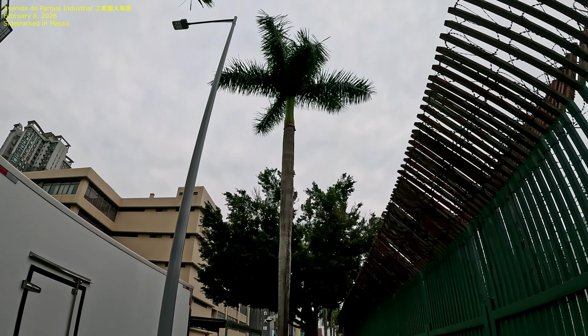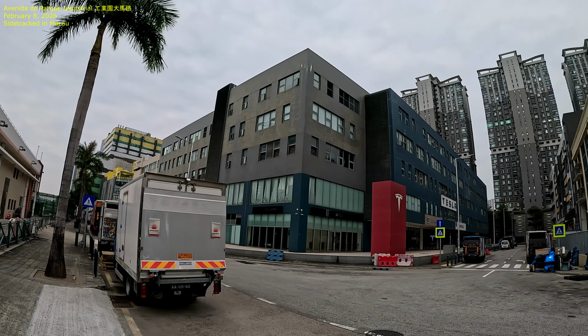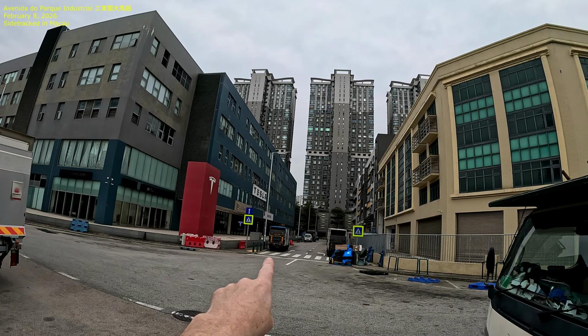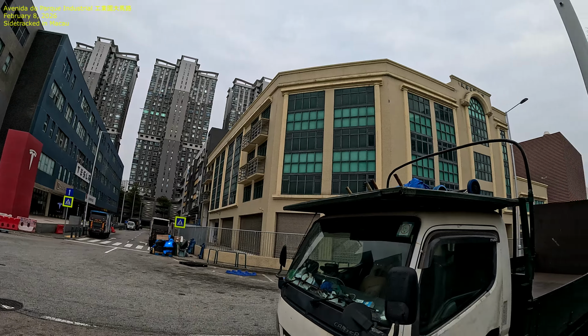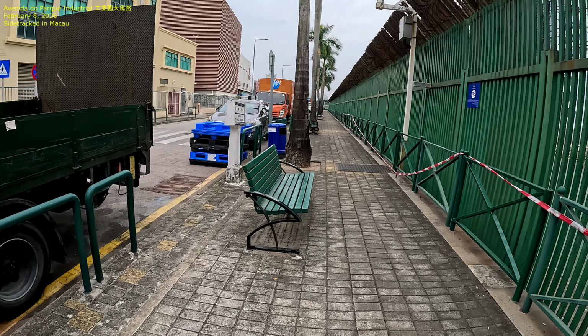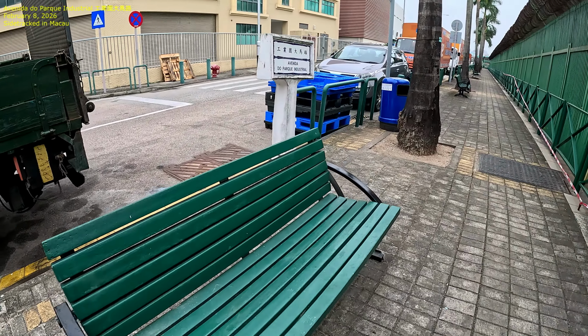These are some of the trees here. Okay, we're walking down a little bit further. There's some Rolls Royce right there. There's like Tesla. It's kind of like a service center of different places. We're still on our border, and then we still have more of our seats that you can sit on as well.